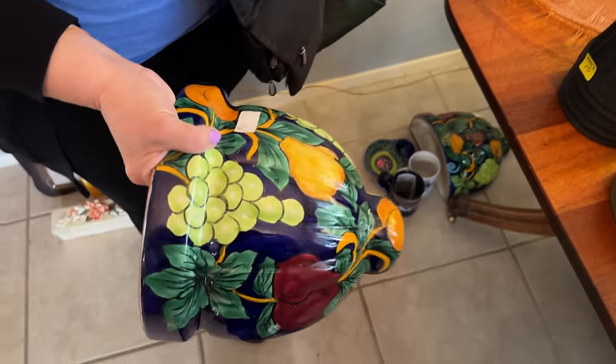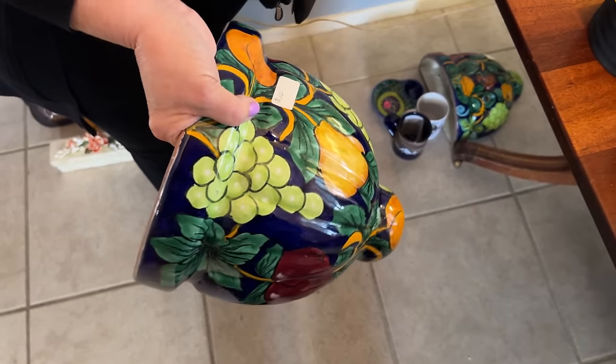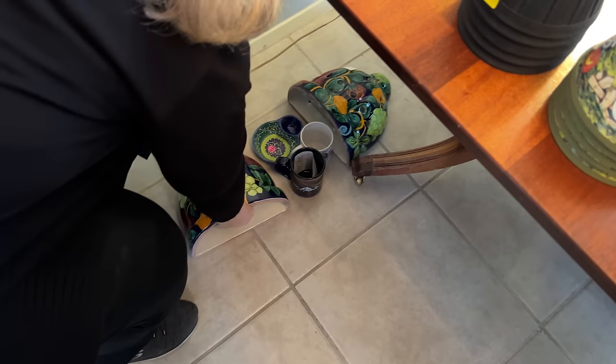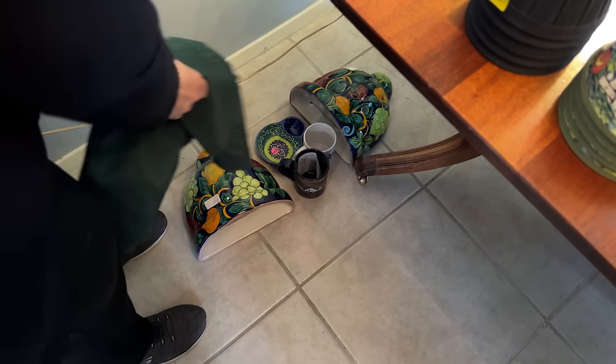These are quite heavy. Look at these gorgeous Talavera hanging wall planters. They're marked on the back and they're absolutely fabulous. I love them. So, got two of them. Here's our pile. We're moving along.